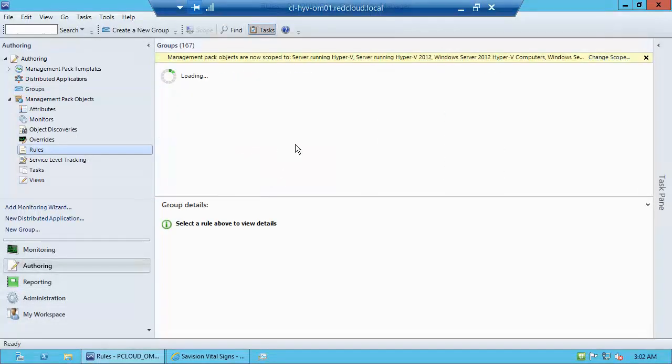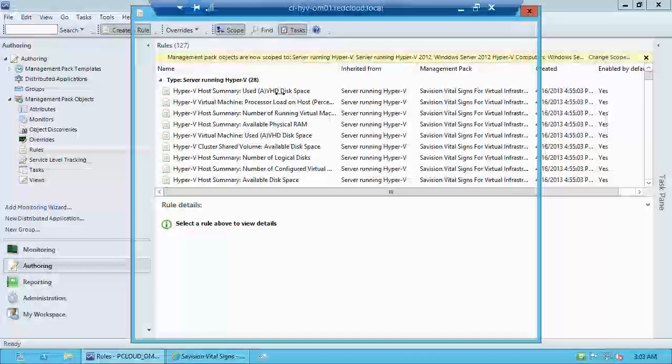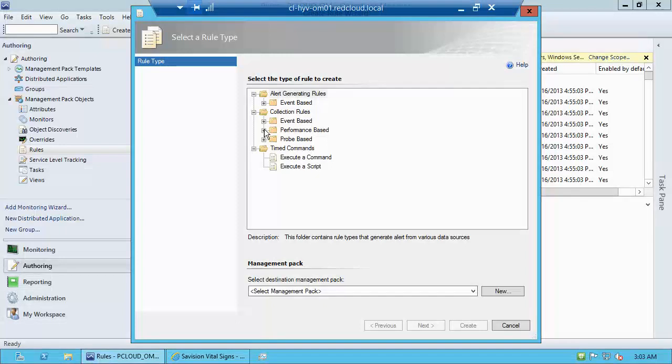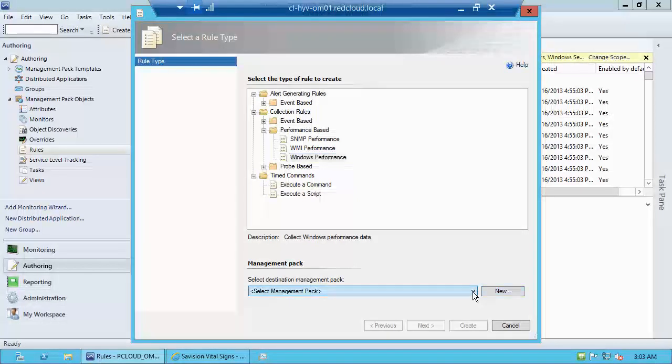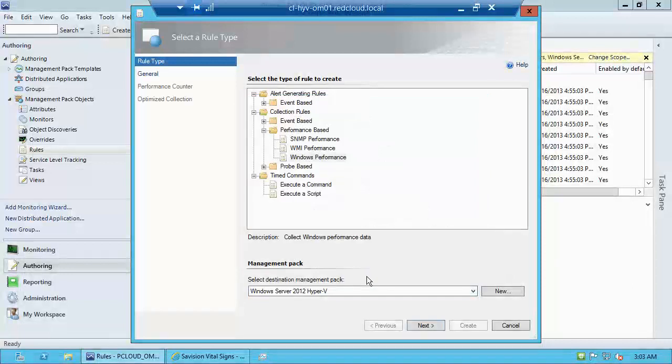Okay? So the next thing I normally go and do is I will go and create a rule. Now, if you are wondering why I'm doing this, because like this kind gentleman stated earlier, the current management pack is not really usable. So we normally do this ourselves. So you can very simply just go ahead and create a rule. I'm just going to quickly show you how to do that. So it's a performance-based rule, and it's a Windows performance. I would select a management pack to put it all in. So I created one called just Windows Server 2012 Hyper-V Management Pack. You can create a new one by clicking this button here.